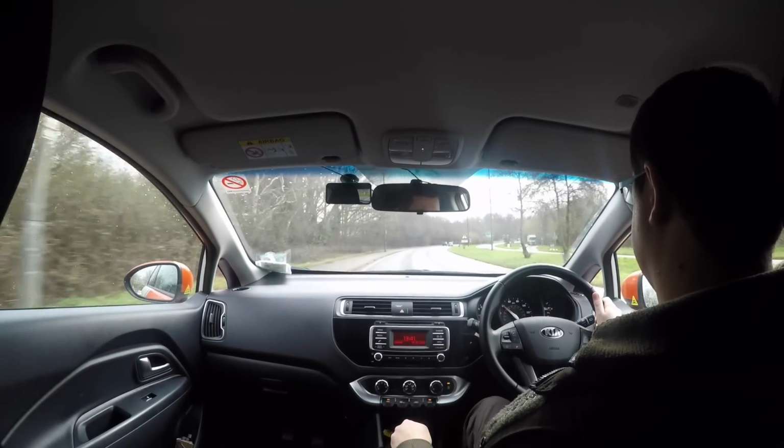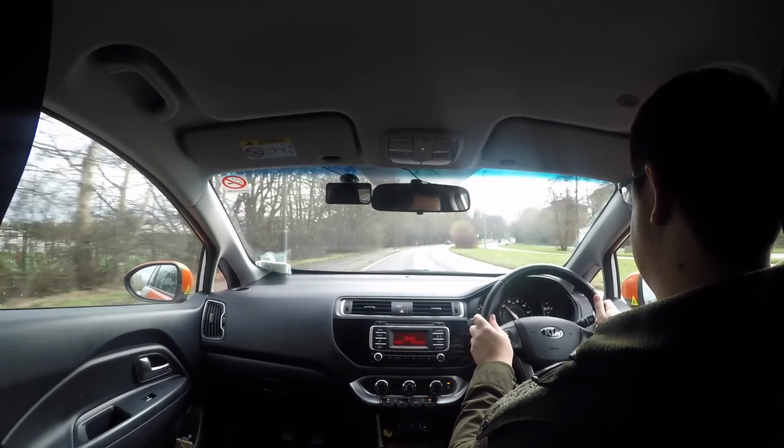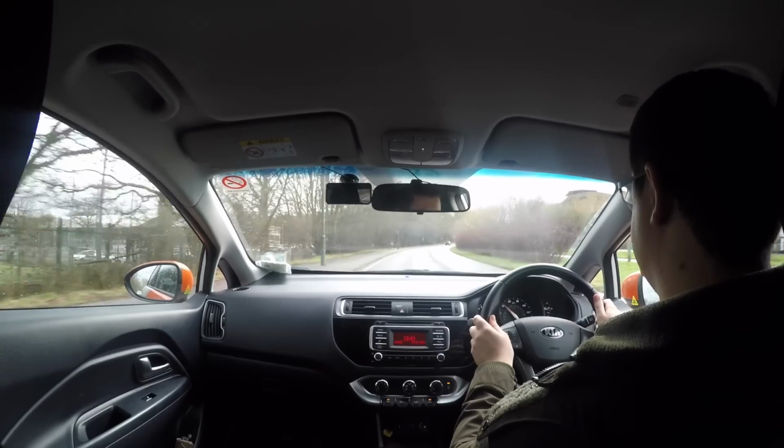A concern a lot of people have when driving at higher speeds is going into reverse gear by accident, as perhaps that is where their gear 6 was on their previous car.